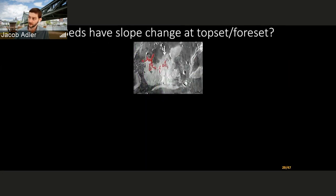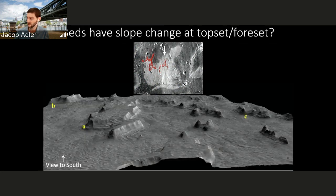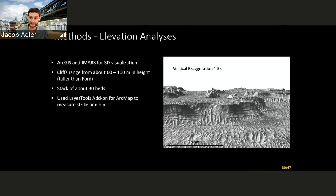And so to look at where these bed slopes might occur, one would like to look at the distal edge of the main lobe, where you can clearly find cliffs and measure the stratigraphy. Here are 3 cliffs that I looked at. I labeled them A, B, and C, but in more detail, what these cliffs look like when you're able to drape the high-rise images over the DEM is you're able to identify over 30, in some cases, individual layers.